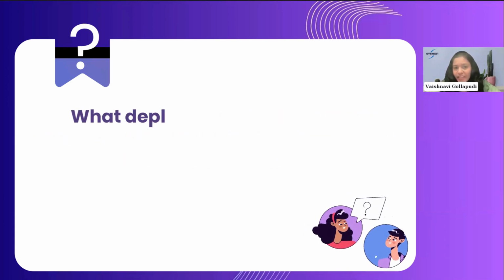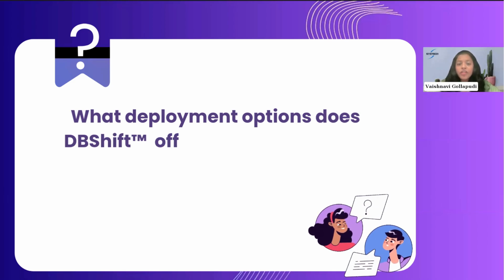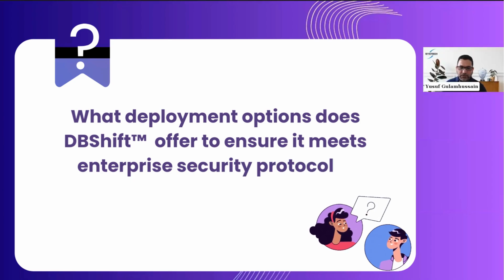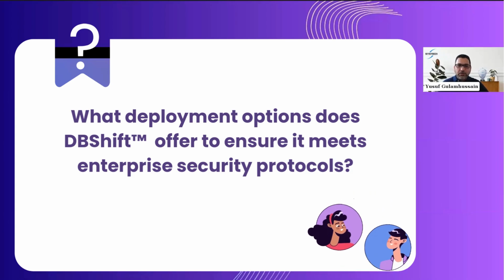The next question that we have is, what deployment options does DBShift offer to ensure it meets enterprise security protocols? Yusuf, I think this question comes up quite a bit because security is one of the primary concerns of any enterprise today. So as I mentioned in my presentation as well, we could do it either way.